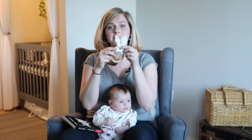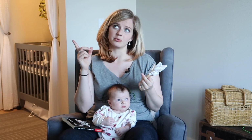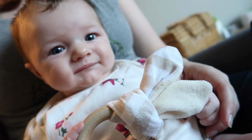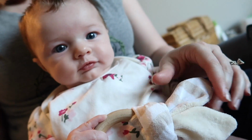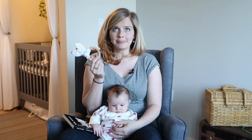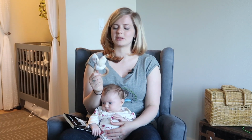Another favorite toy for Juniper is now the bunny ears. So it's basically the same concept as the block. That was her favorite toy for her 1-month update, but now it's the bunny ears. So this is really cute because she can actually hold it. Sometimes she'll hold onto the ears or onto the wooden ring. I might help her hold on to it, but she can actually grasp it, which is really cool.